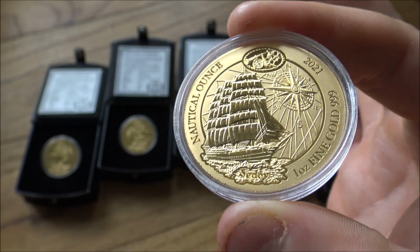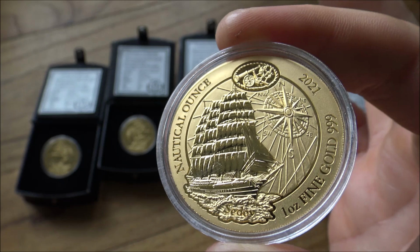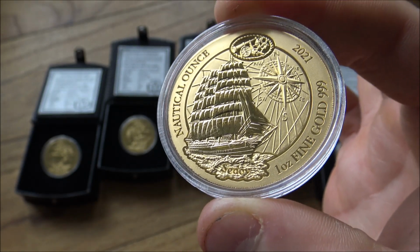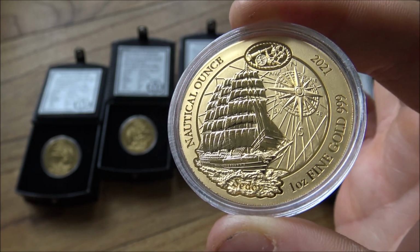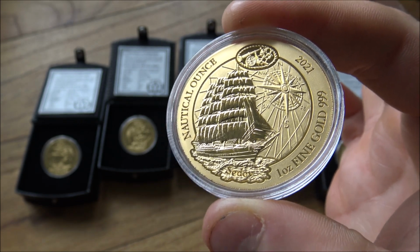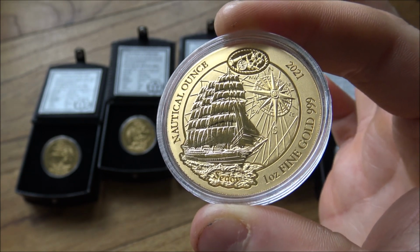So the STS Sedov is the formal name of the ship, or the Sedov as it's known. It's a four-masted steel ship that was built a century ago in 1921, but it was built in Germany, and it was originally given the name the Magdalene Vinnen the Second. I think I'm pronouncing that right. It was built in Kiel, Germany, which is on the north coast, by Friedrich Krupp Germaniawerft.